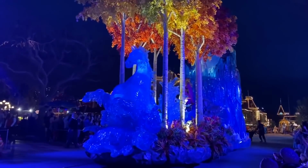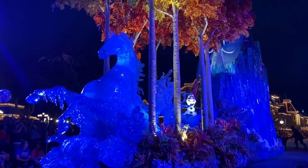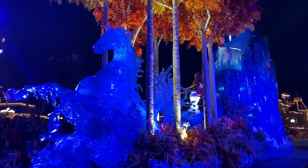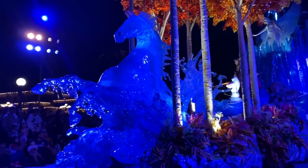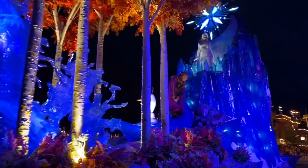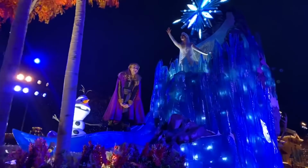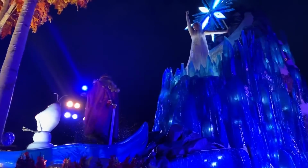While the afternoon showings are best for appreciating a performer's costumes and makeup, we found that at night, all of the parade floats really come alive, and even the smaller, awkward ones from the grand finale sequence seem to take on a new presence. You can check out the full nighttime performance of Magic Happens in the video on our website, wdwnt.com.